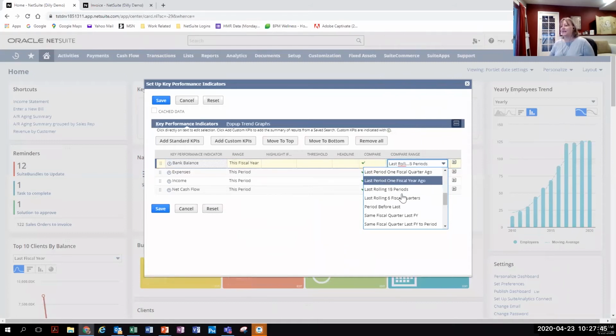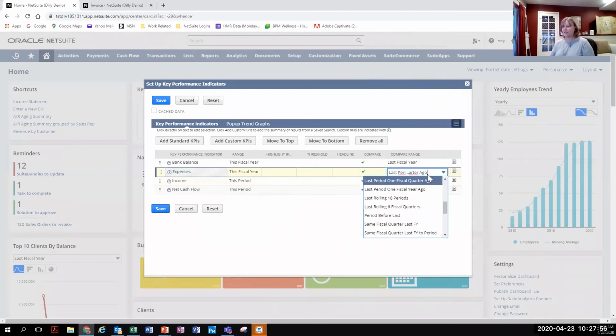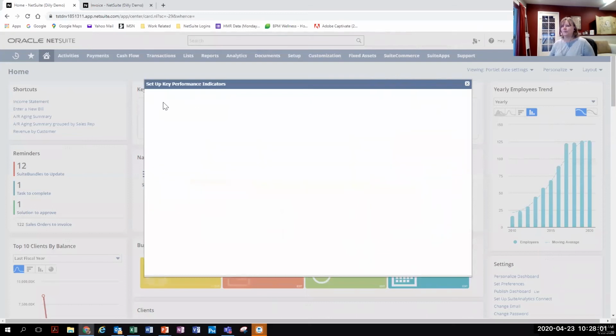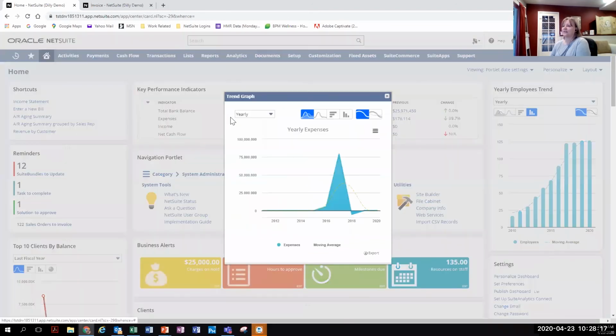And again, there are many, many different options within NetSuite to be able to do this comparison. So this fiscal year, and we'll just do a couple of them because I don't want to spend the time. Last fiscal year, boom, okay. And there you can see, again, at a glance, a comparison for the periods that I defined, this fiscal year and last fiscal year. Notice I also have this little graph, so if I want to see a graphic like this, I can click on it and it gives me a trend graph. And again, what kind of trend graph it is, it's very, very user-friendly.